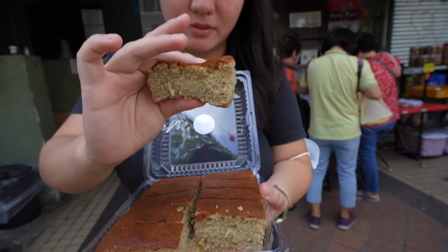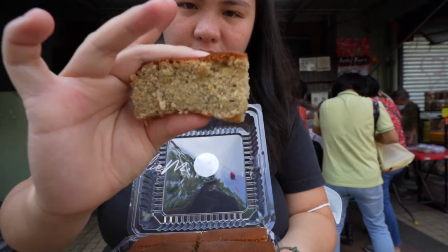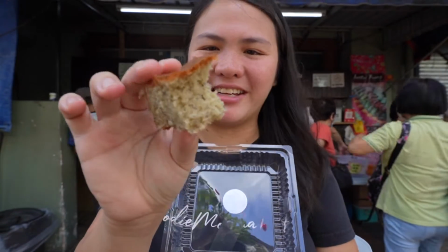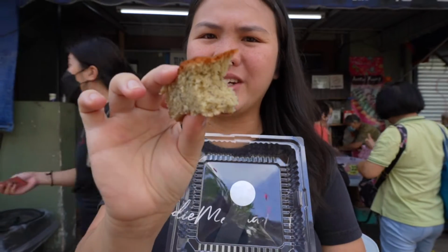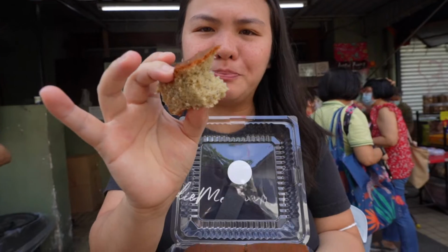Oh my gosh. This might have been the softest, fluffiest, moistest banana cake I've ever had in my life. And you can taste the traditional feel, the old school vibe here. This is gonna go well with coffee. It's not too sweet at all. Really good. So they've been around since 1919 and they should know what they're doing here. So many tourists, locals and Singaporeans coming right now. So let's go to the other spot.